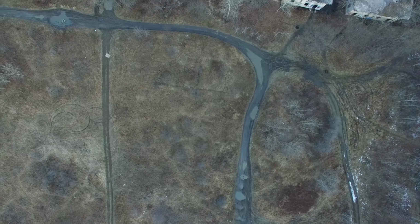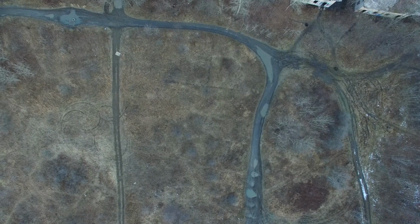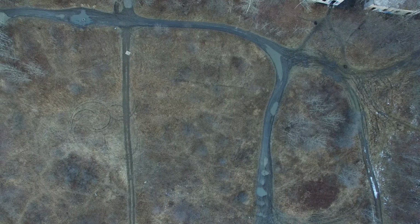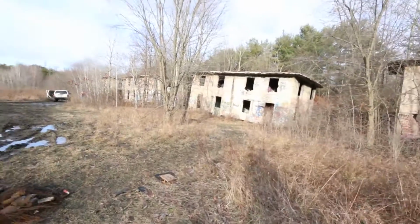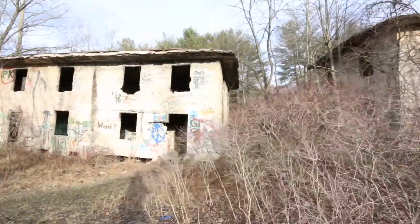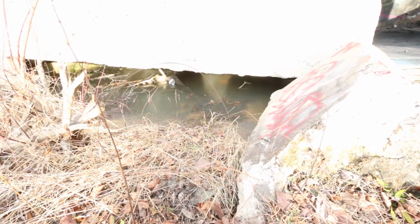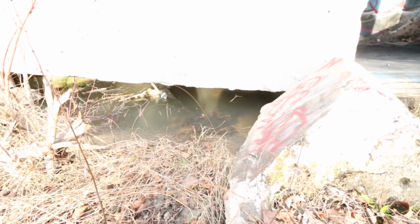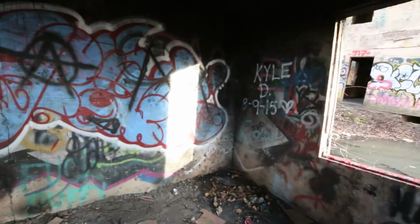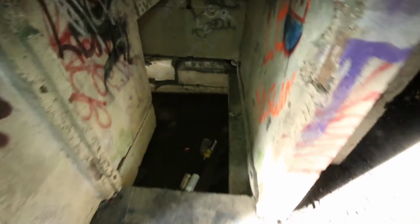At one time, this field housed a swimming pool, a baseball field, and a tennis court, all for the enjoyment of the families that lived in this little community. Okay. There's the basement on this one, completely flooded, full of ice. It feels crooked. It goes this way. So when you walk in, you can feel it going. There's the basement.